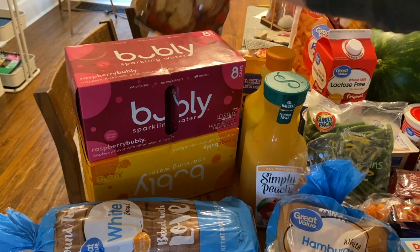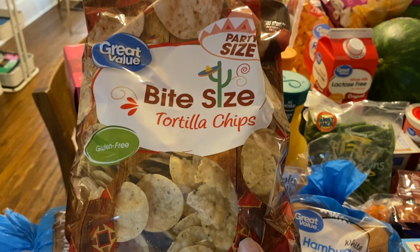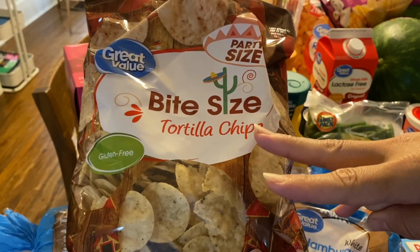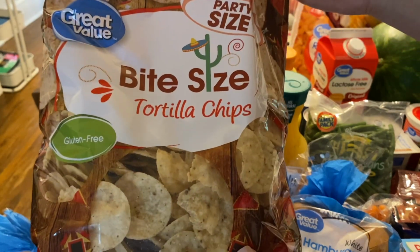I also got some tortilla chips because we are going to have nachos this week. I still have salsa and salsa con queso from last week. Therefore, I didn't have to restock on that. So just got the chips.